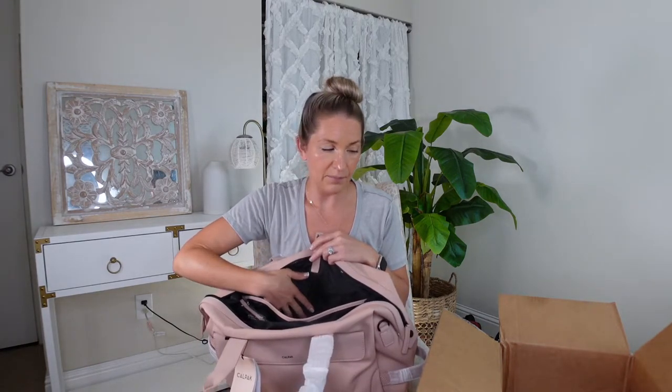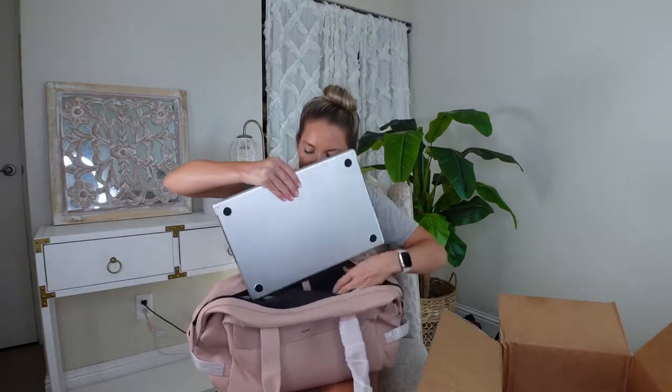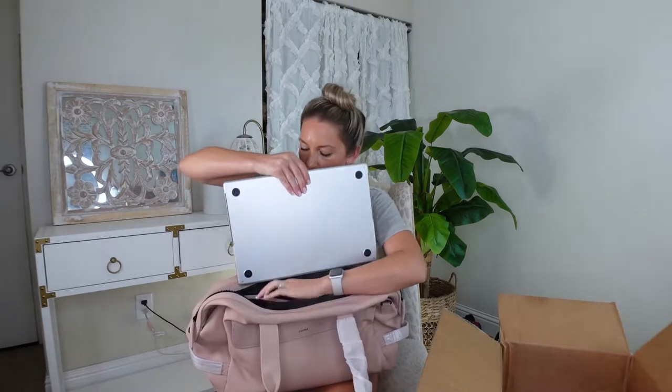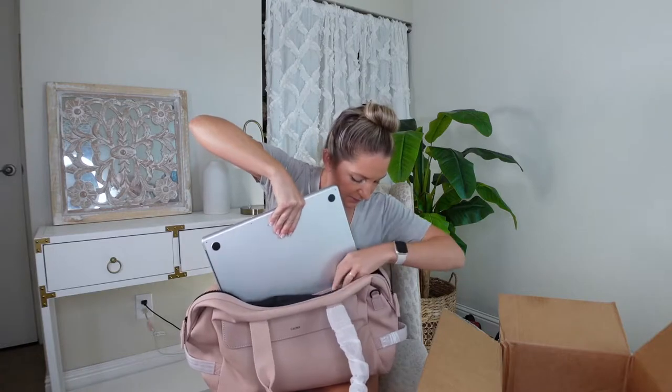My only preference would be if the interior of this bag was not black. I'm just realizing that. That's a drag. I really hate black bags because they are like black holes. I want to put my laptop in it. They say it holds a 16-inch laptop, and that's why I got this specific bag. So let's see.